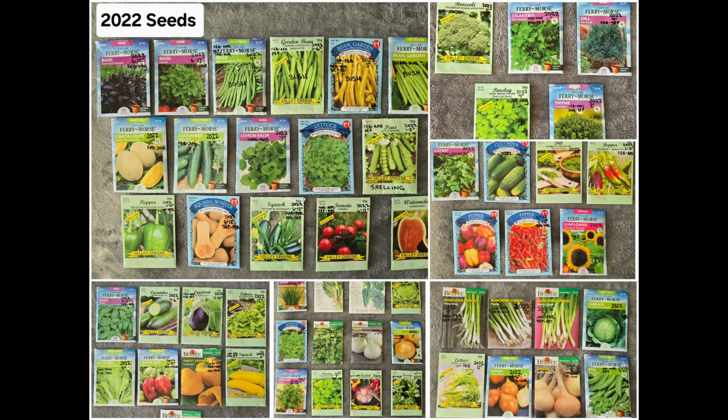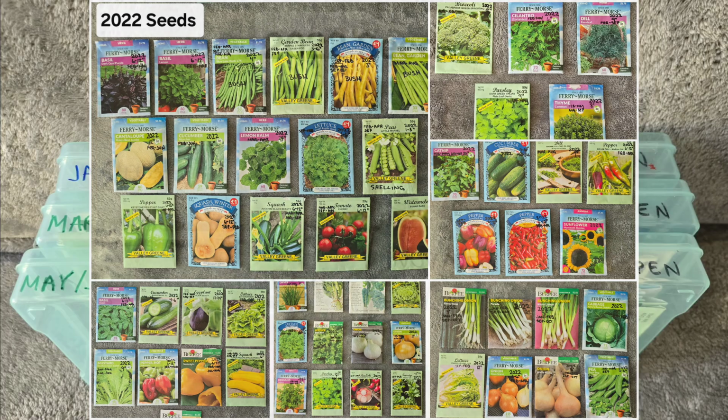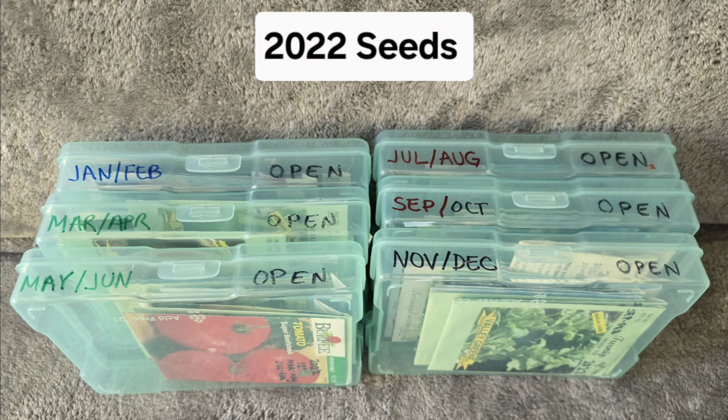Now this group of 2022 seeds are where I went ham. I mean, I must have shopped everywhere, but mostly Dollar Tree, Home Depot, and probably Lowe's, maybe a couple other local spots. If you recall in a previous seed haul video, maybe in December or January, I decided to reorganize all of my seeds. Instead of listing them in alphabetical order, I decided to divide them by month to sow.